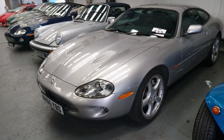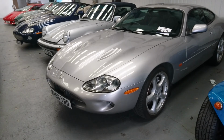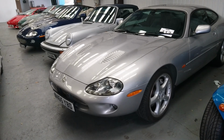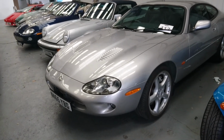Lot number 112, 2000 Jaguar XKR Silverstone Edition. It's 109,000 on the clock. I think this is quite a rare special edition, actually. Estimate on this is £9,000 to £10,000.